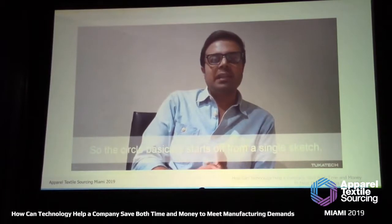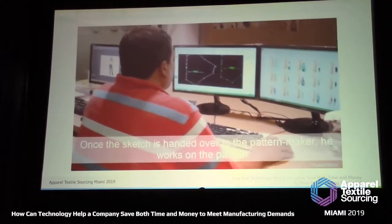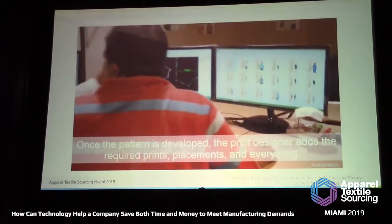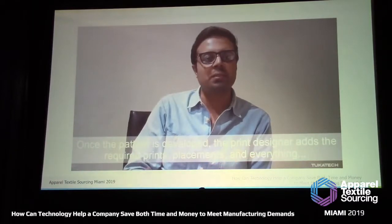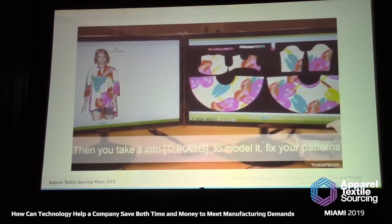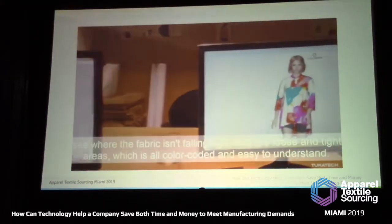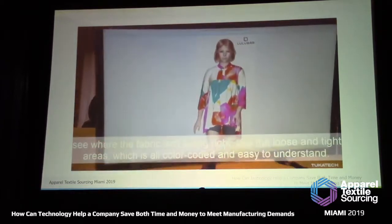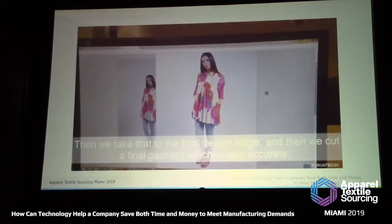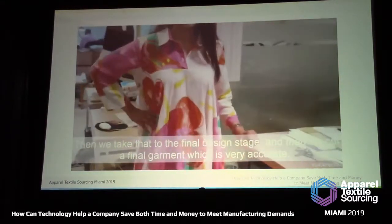So the process basically starts off from a single sketch, and once the sketch is handed over to the pattern maker, he works on the pattern. Once the pattern is developed, the print designer tabs the required print placements and everything. Then you take it into 3D to model it, fix your pattern, see where the fabric isn't falling right, see the loose areas and the tight areas, which are all color coded, easy to understand. And then you take that to a final design stage, and then you cut a final round, which is very important.